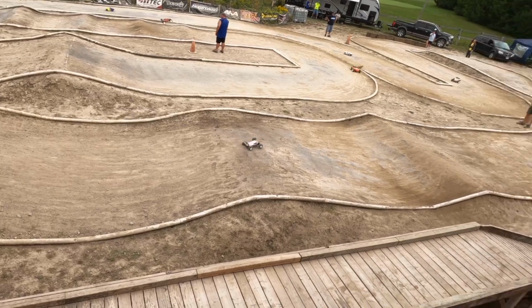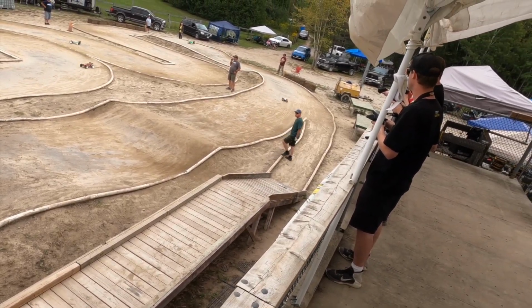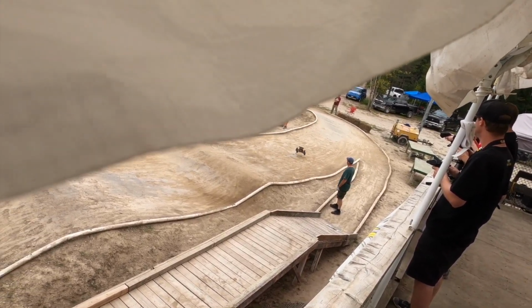So our top 3 E-Truggy drivers, it's still anybody's game there. They got to figure it out here in about 3.5 minutes left to go.